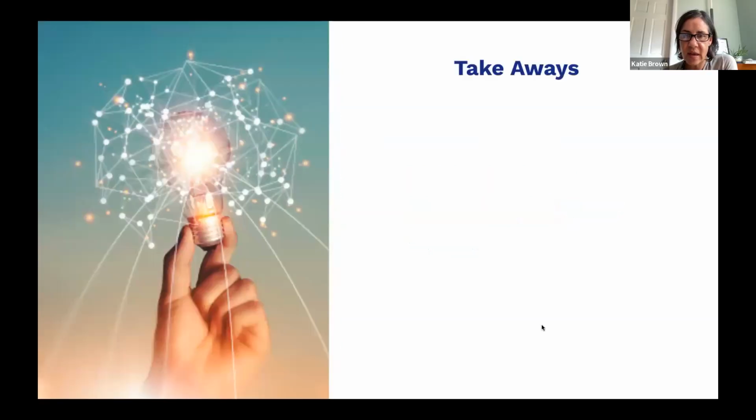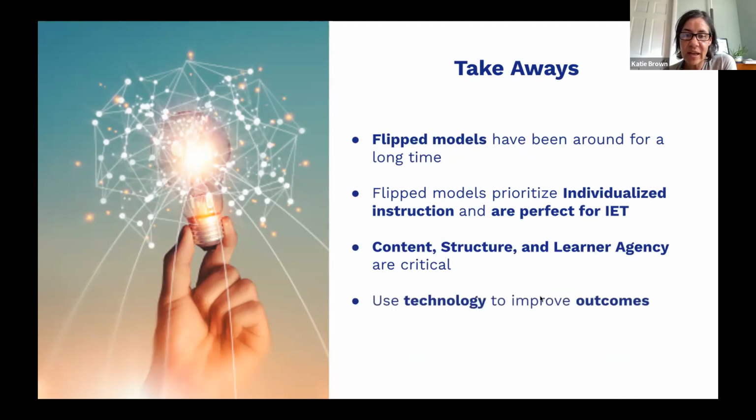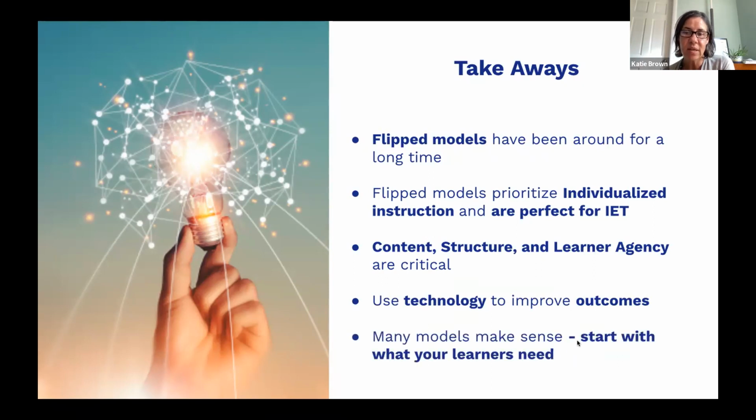Awesome. So I think we have a few takeaways, which are that flipped models have been around for a long time. They prioritize individual instruction and they're perfect for language learning and IET. Content, structure, and learner agency are critical, and you can use technology when it works to improve outcomes. We have some time now, I think, like 5 or 10 minutes, to answer questions. My last point here is that many models make sense. Start with what your learners need, like always and forever. Whenever you teach anyone, especially adults, start with what they need.